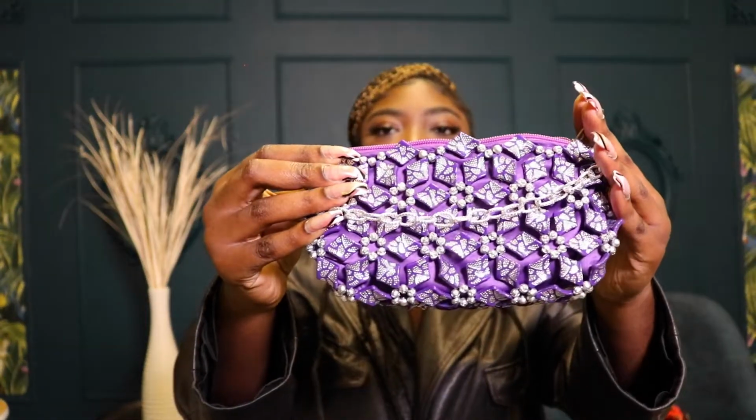All right, so I know you guys have seen this in one of my videos or one of my pictures, and I really like how mini this bag is. And obviously mini handbags are so in right now, so I really like the shape as well, and it can actually fit a few things inside. This is from Nigeria as well, and it's just really cute and intricate.